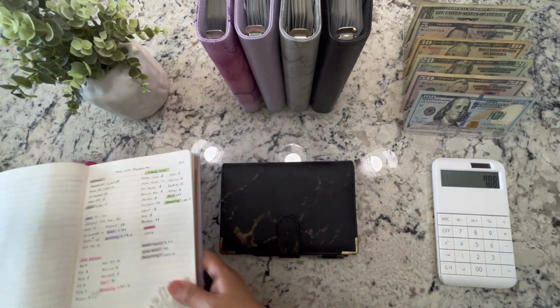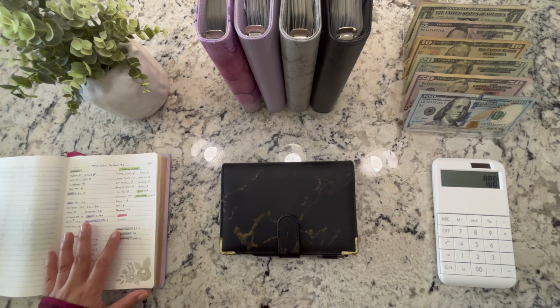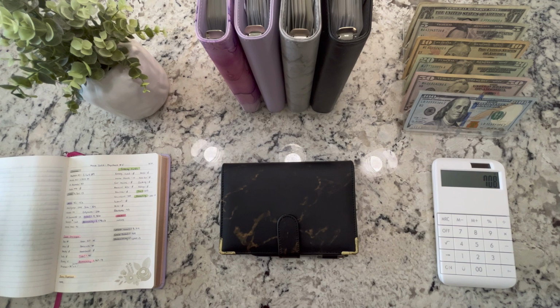So here we are. All right, so that is how the budget is looking. I'm gonna start with cash envelopes.